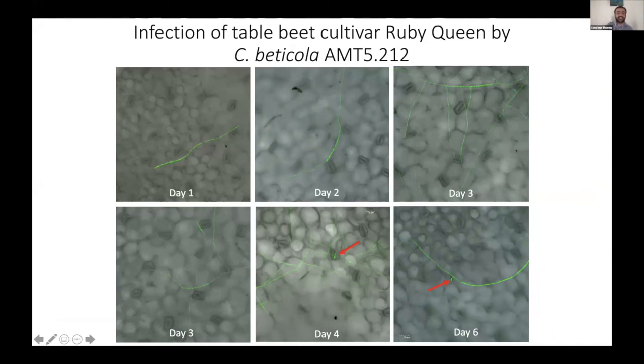On day one, I was able to find the spore on the leaf surface. By day two, the spore had started to germinate. And by day three, I was able to look at this complex hyphal network growing all over the leaf surface. And one interesting aspect I found from this study was Cercospora beticola.